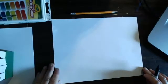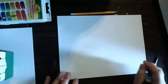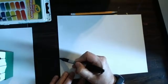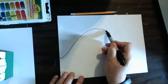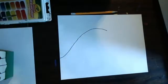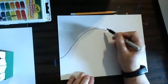Okay, so I'm going to draw with Sharpie so you know what it looks like, and then we will get started. So the first thing we're going to do is we're going to draw the great wave. So from the side, we're going to draw a big curved line up like this. And this marker is not working that great, so let's try a different one.